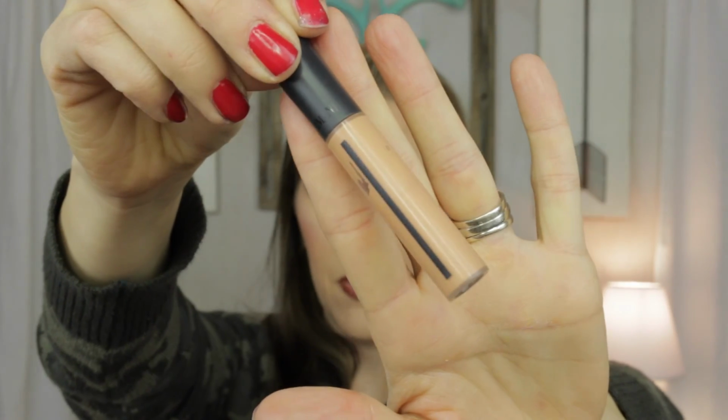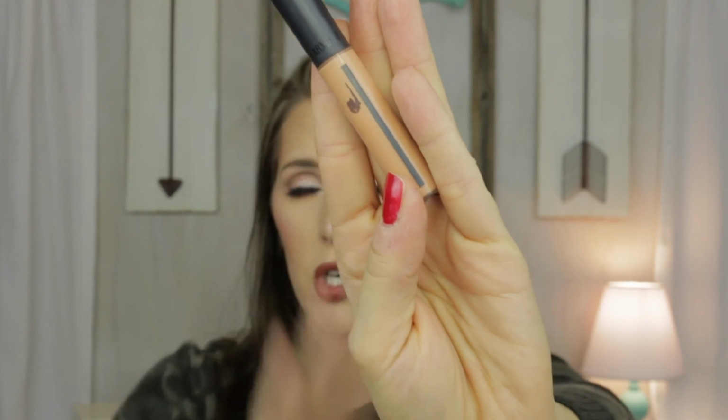Next step is to correct any darkness I have under my eyes or any dark spots that may have popped up. And we all know, if you've watched me for any length of time, that the Giorgio Armani Master Corrector in orange is my favorite for that. It will completely cancel out any blues, purples, blacks, browns, and age spots. Anything that's a dark color, it will completely cancel out. Love, love, love. And it lasts forever.